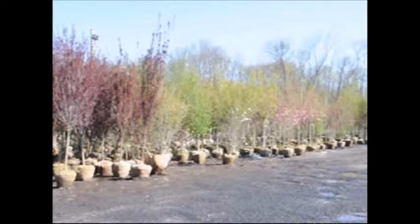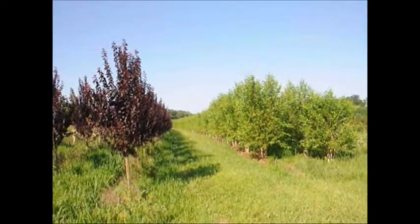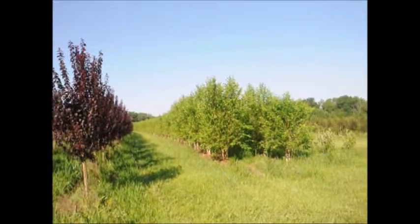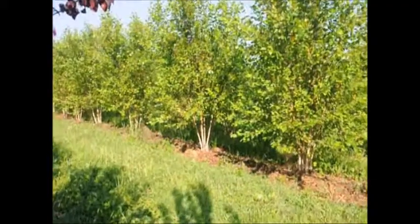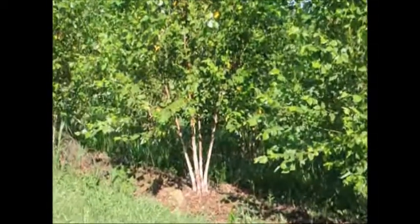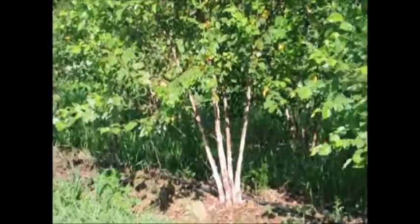Many of the trees that we have are flowering and upright deciduous hardwoods for zones 5, 6, and 7. We have thousands of trees that we can dig, and we do ship wholesale and retail. These are our river birch trees. This is a Heritage river birch tree in the field.